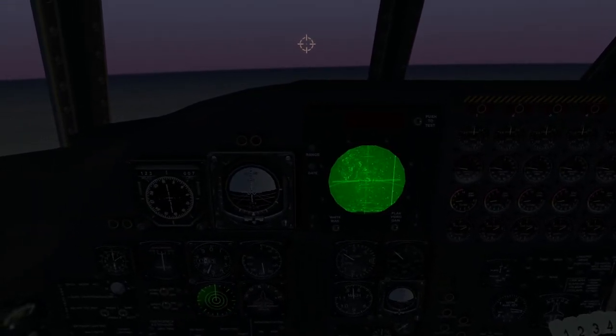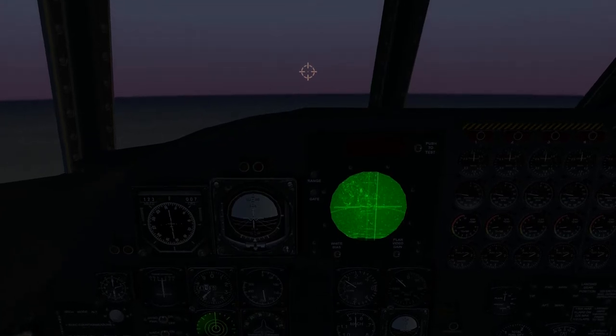B-52s flew for Strategic Air Command, also known as SAC. SAC was a branch of the U.S.